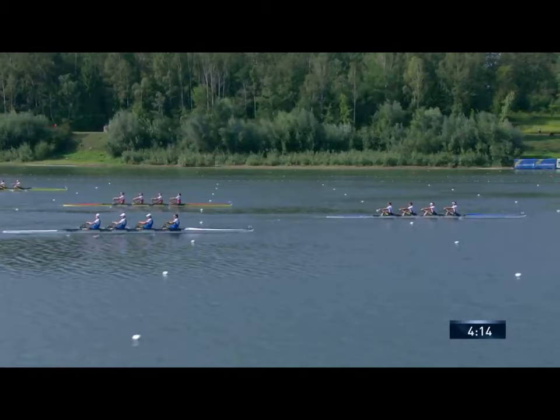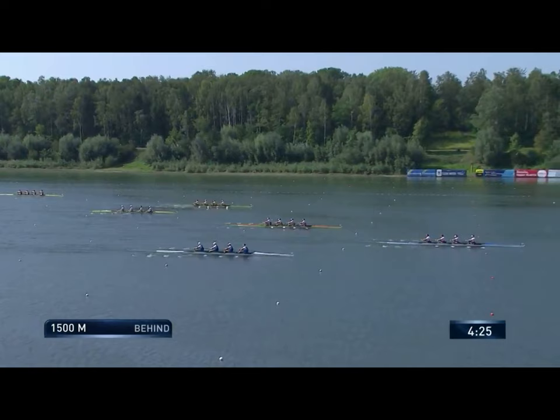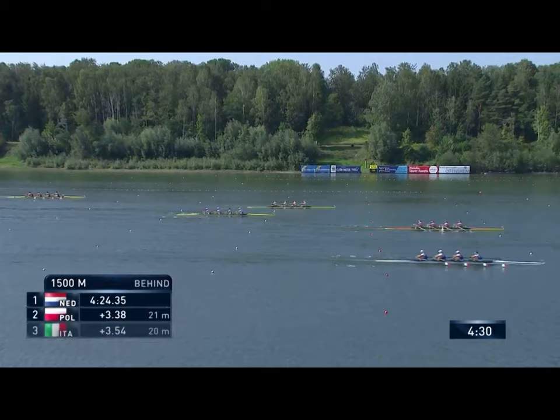They're going away as we come to the last quarter. This is a sensational performance from the Dutch quad. It's absolutely beautiful from the Dutch. We saw them sculling like this in the Europeans, and this is taking them through that third quarter, 3.5 seconds ahead of Poland, who've just taken second place ahead of Italy.